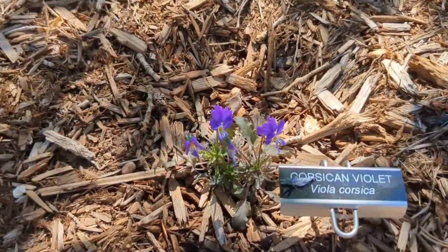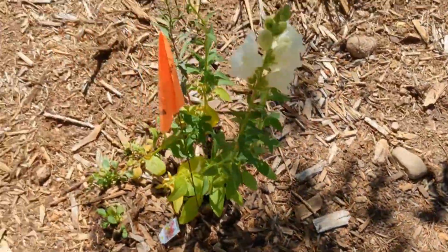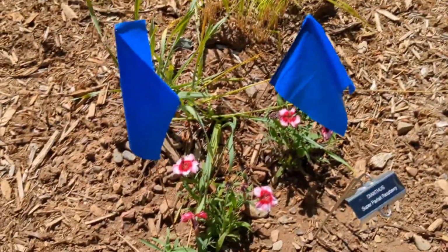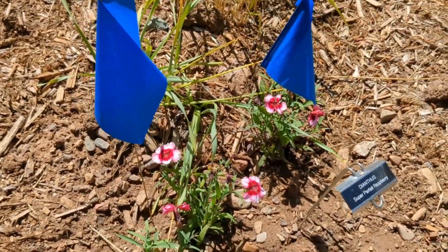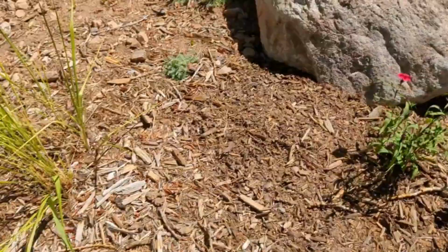So we got the Corsican violet. We've got up here, what is this? Some of these are so hard. There's the super parfait raspberry. And I'm trying to see what else I can get to.